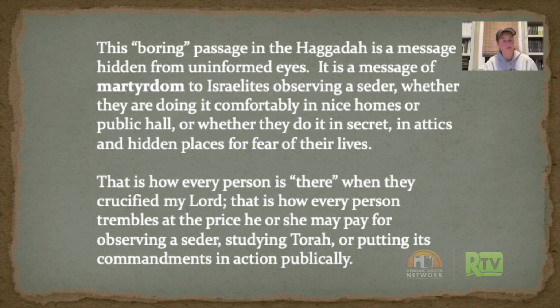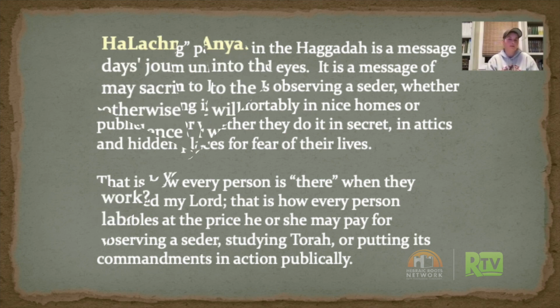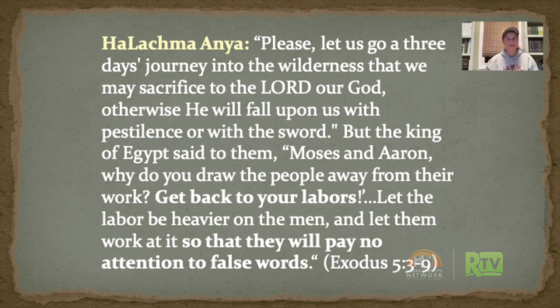That's why the kids don't need to know that. I know we've got visions right now of Romans stripping our skin with combs, but that's a heavy thing, but it's still part of the Passover. The halachma anya, I did go over that.